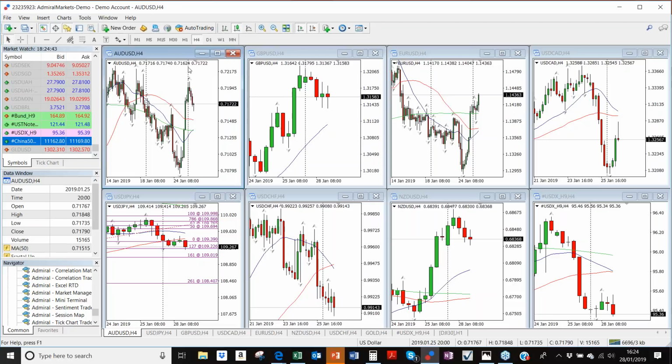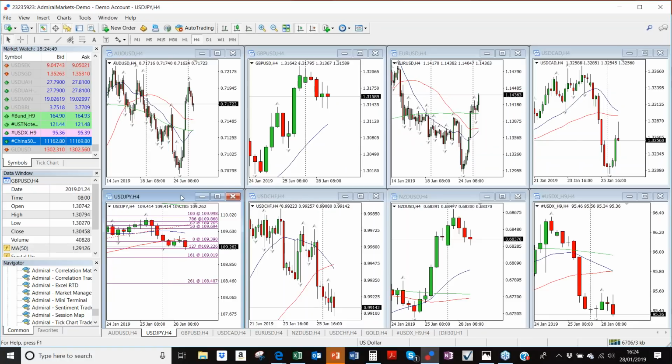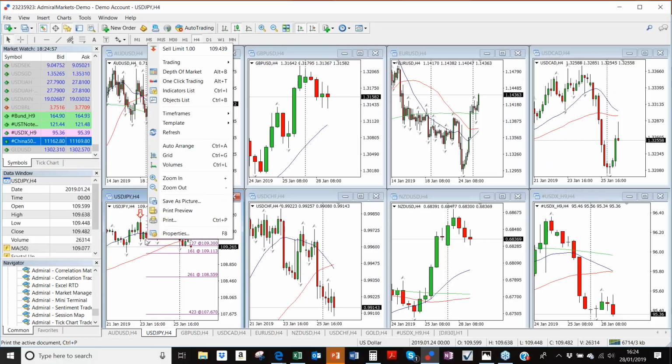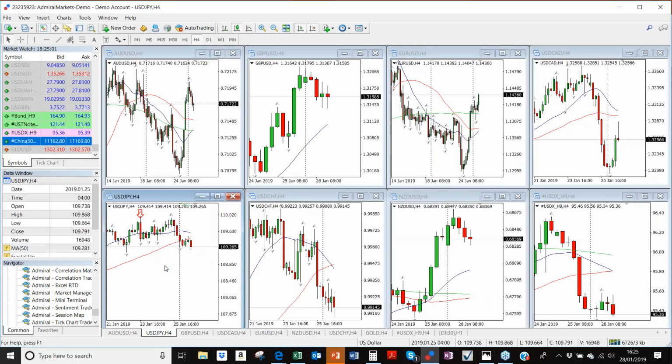I think these are all on 4-hour charts. Okay, so these are all on 4-hour charts. Let me just tidy up the trades there, and tidy up the dollar yen there.